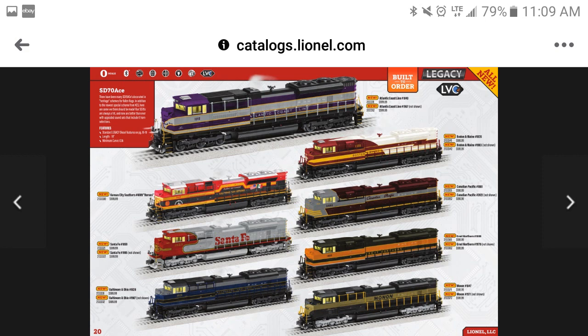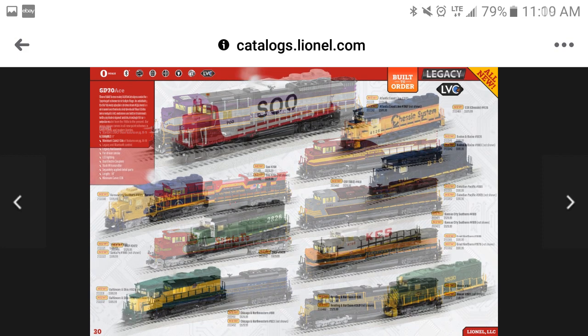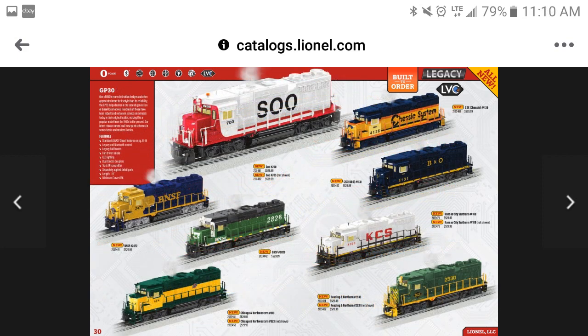So, moving on to the EMD GP30s. Now, these are really cool. We've got a bunch of interesting paint choices here. You got Sioux Line 700, two BNSFs, a Santa Fe patch job, and a Burlington Northern patch job. And by the way, the Santa Fe patch job, number 2472, that was the only GP30 to be patched in such a manner where it actually said BNSF on the side and had the BNSF logo on the nose. So that's really cool that Lionel chose to model that.